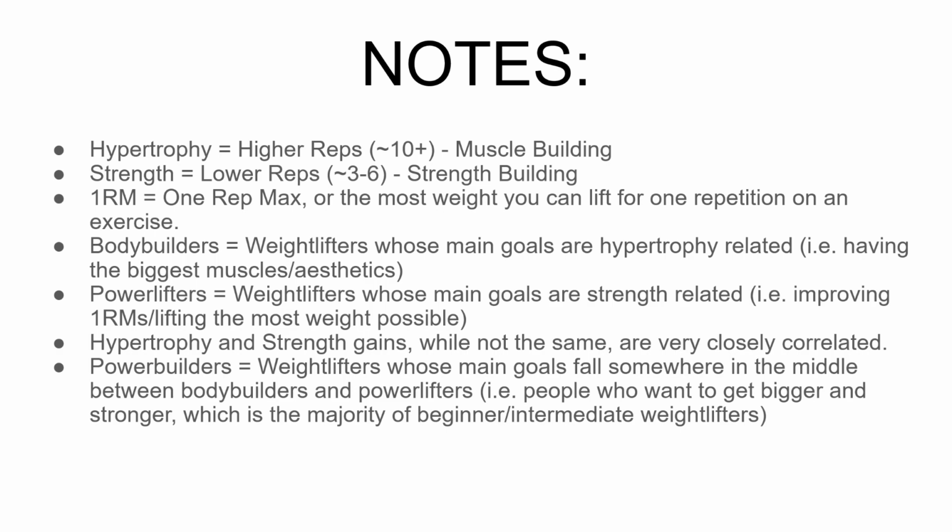Power builders are weightlifters whose main goals fall somewhere in the middle between bodybuilders and powerlifters, which is people who want to get bigger and stronger, which is the majority of beginner slash intermediate weightlifters. I'm a power builder. 99% of the people in the gym are power builders.